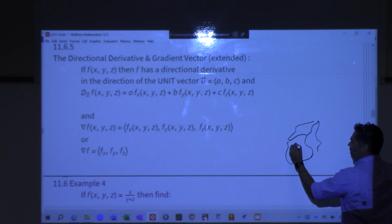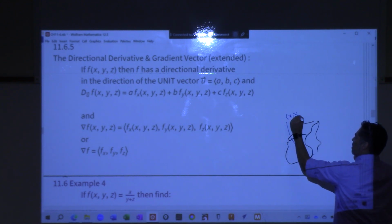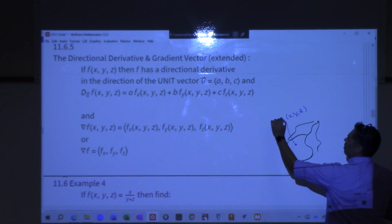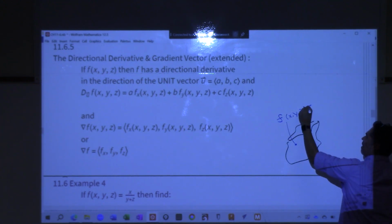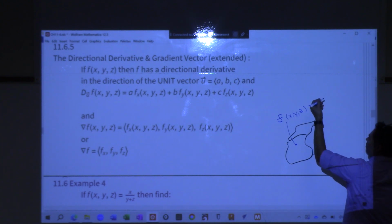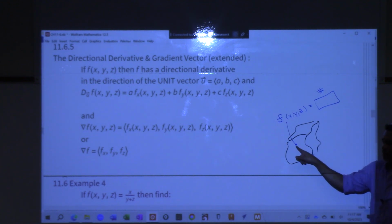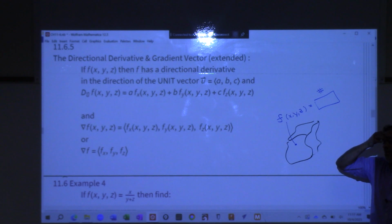I take some point there. You'll agree that has an x, a y, and a z, right? Now, let's say I have a function that takes that point and returns to me some answer. I don't know what it is, but it's going to return some number. And let's say that number is the temperature at that point in the solid. Then this can start to make sense.